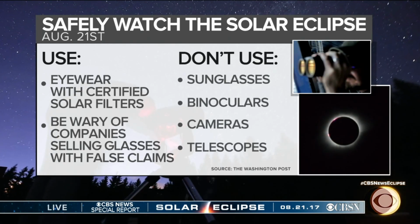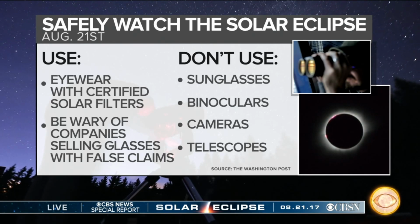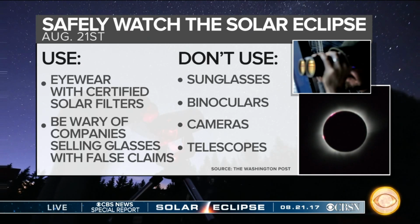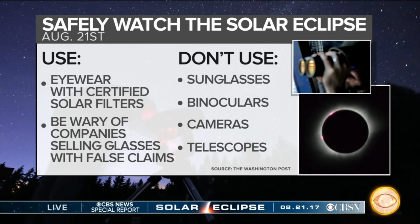The only time it's safe to look at the sun without the special glasses is when it's in total eclipse, blocked by the moon, and that is happening only in the total eclipse zone and for very brief periods of time, a couple of minutes in most cases. Of course, it's perfectly safe to watch the eclipse on television.